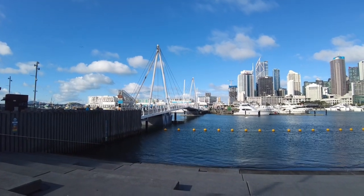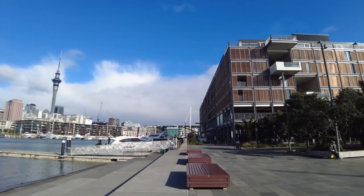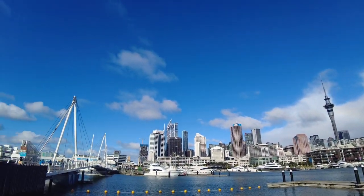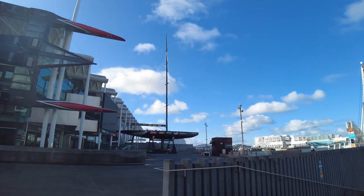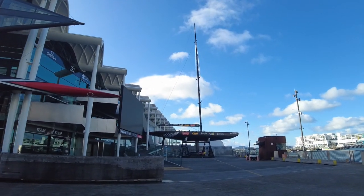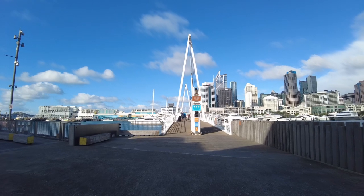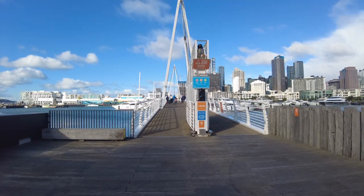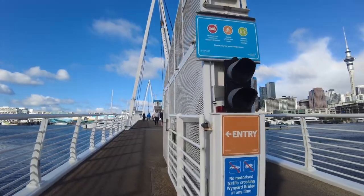Okay, so we're going to cross over this bridge and get back to the hotel because there's a storm coming. Looks like it's coming pretty fast too. So let's get back. We won't get wet. Looks like a racing yacht there. All right, let's cross over. This is the traffic lights, which tell you when the bridge is going to come up or not. So it's not flashing or anything, so that's good. So we're right to cross over.